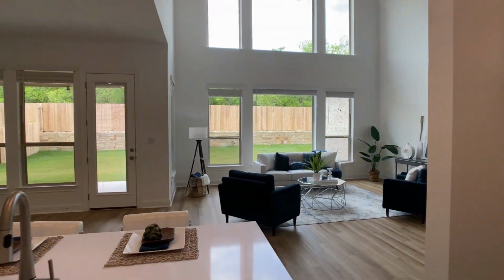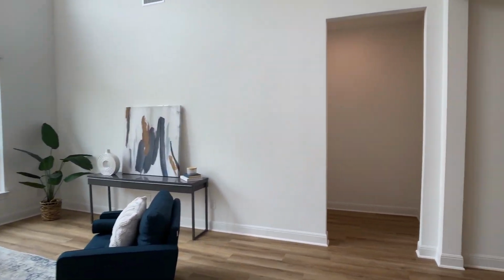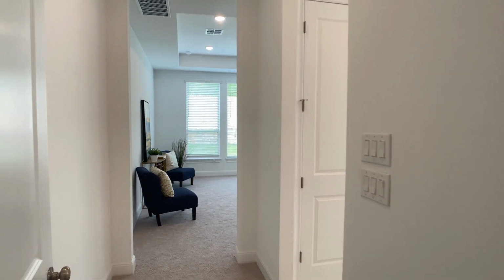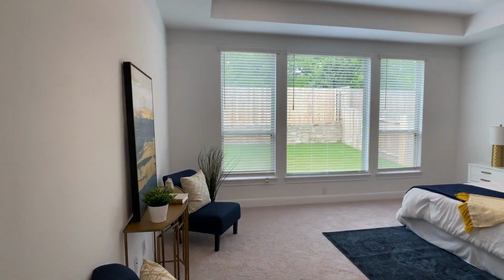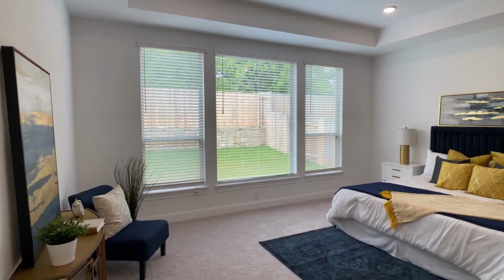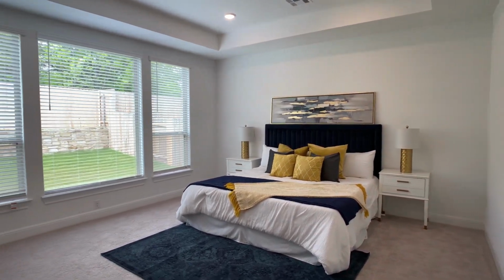Speaking of one of those areas, let's head over to the primary bedroom and bathroom. And while we head over there, I want to mention that when you go to a design studio, usually your biggest ticket items for design is going to be your flooring, all the upgrades that you do in your kitchen, and then the upgrades that you do in your primary bathroom as well as secondary bathrooms, but mostly your primary. I'll show you why in a second.